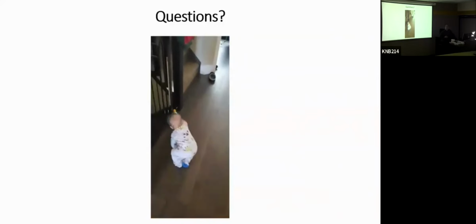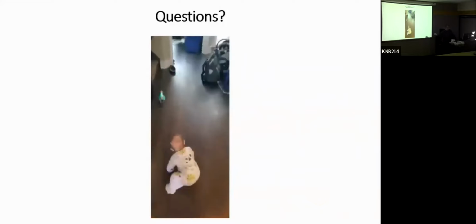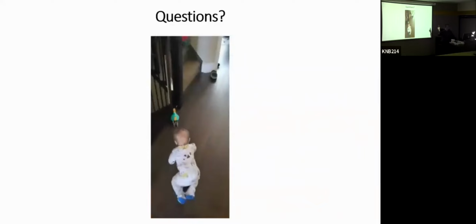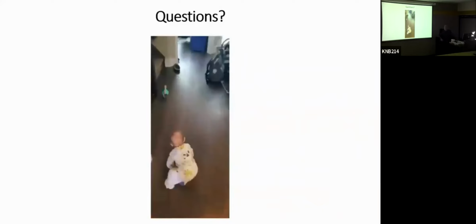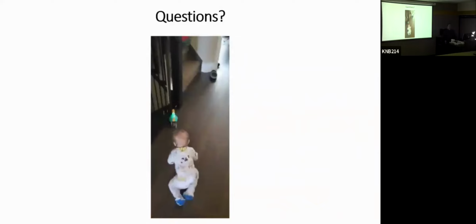But I think a good example of it is, let's say Olivia's coming to give me this remote from across the room. I'm probably not just going to wait here for her to bring it all the way to me. I'm probably going to meet her at least part way, right? I think that's a nice ecological example of it.